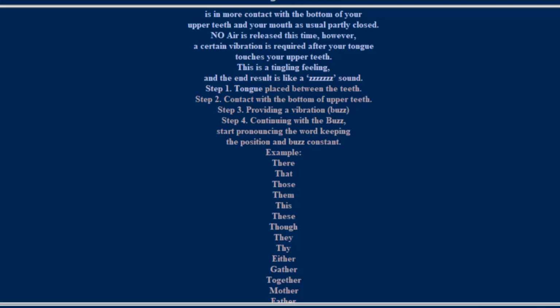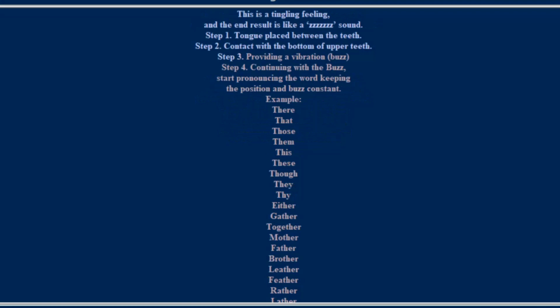Step 1. Tongue placed between the teeth. Step 2. Contact with the bottom of your upper teeth. Step 3. Providing a vibration, a buzz. Step 4. Continuing with the buzz, start pronouncing the word, keeping the position and the buzz constant.